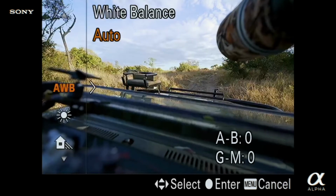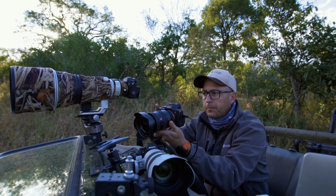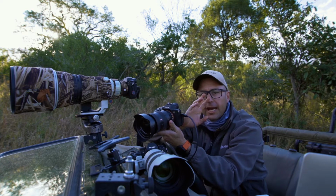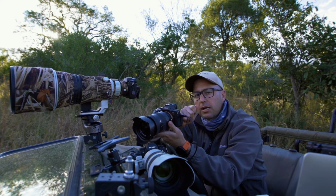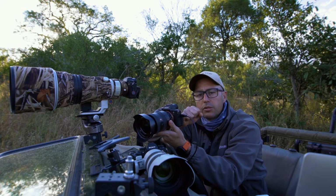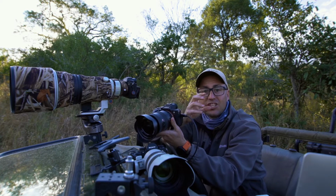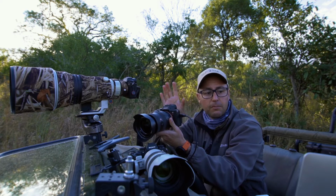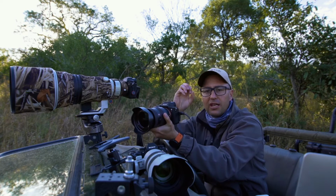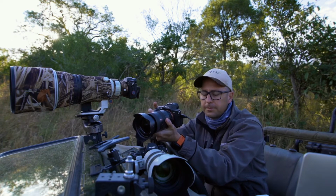Auto balance, I like to leave on daylight. That is the white balance is very, very important. And I don't like the computer doing what it does. So I was taking some photos this morning and I changed it to auto white balance because I was using a spotlight last night. And what ended up happening was my pictures, because of the way the camera was reading the light, everything came out a little green. Now, because I shoot in RAW, it's easy for me to go in and change those settings and change it up to something completely different. But you just have to concentrate on that. So I like shooting in daylight, the little sun. The reason is because it doesn't add or take away anything. It just reads the light for what it is.